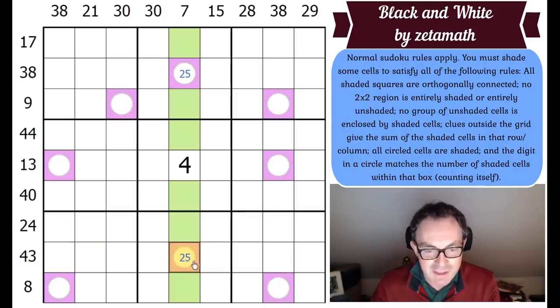Well, if there's a green 2 looking at this purple square, that's got to be a 5. So that's a 2. So this one is the one that has to connect with its friends. It's either got to have a purple here or a purple here. So the rest of the box is green. I like this so far. This is definitely interesting.